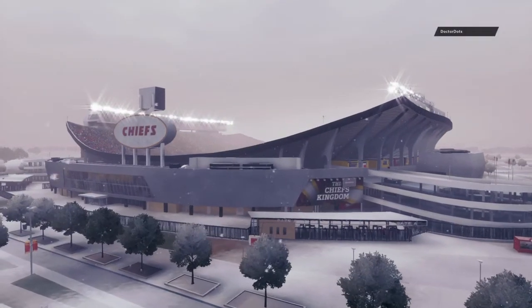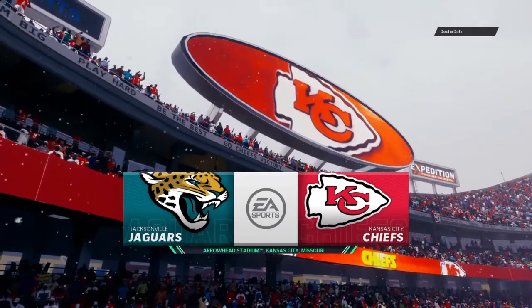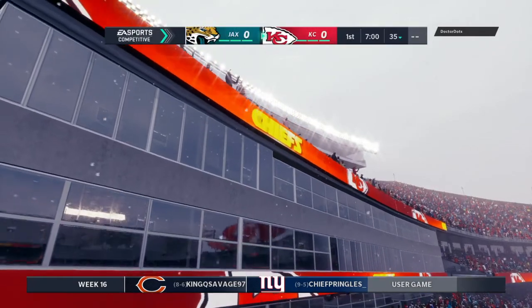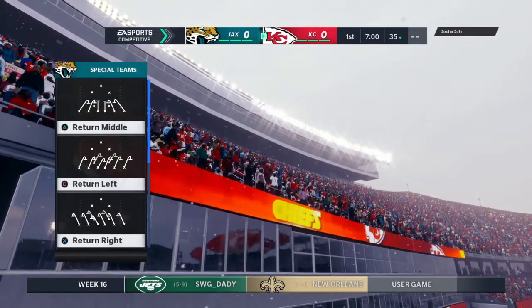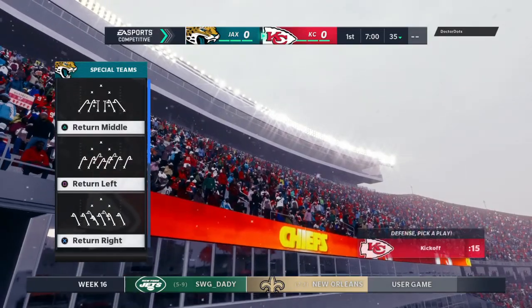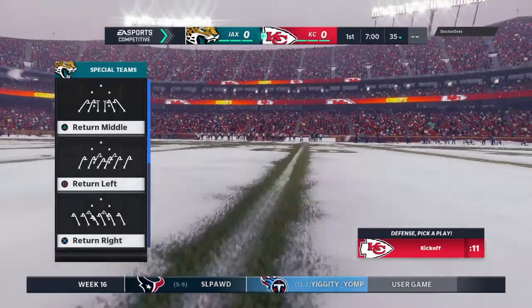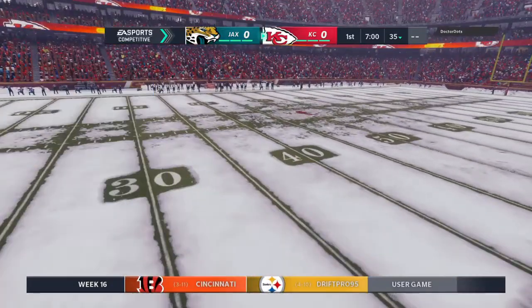The usual sea of red here in this venerable stadium has been turned white as we are high above snowy Arrowhead Stadium in KC. The scene a few moments ago, here it is. It's unlike any other in sport as both teams made their way out of the tunnel. These folks are fired up as their guys are ready to do battle between the Jacksonville Jaguars and the Kansas City Chiefs.